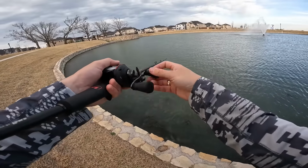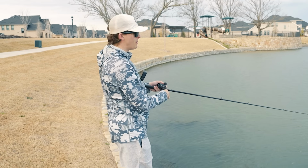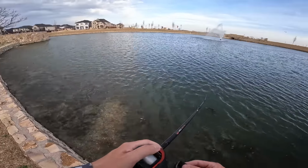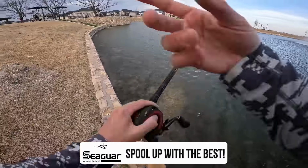Right in the depth zone I've been getting the bites. I don't know exactly how deep that's been, but I kind of know how far off the bank it is. Ooh, I see bait fish. That is the first sign of any kind of forage species I've seen in this pond. Maybe a bluegill or two, but I just saw a school of bait fish sitting right here.